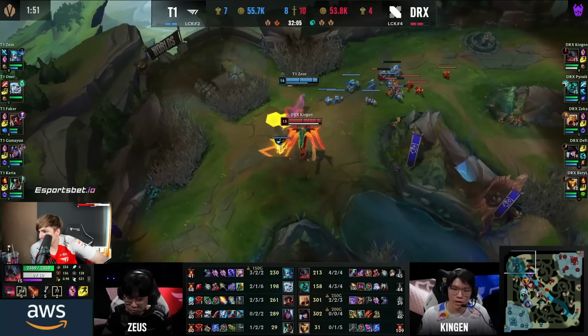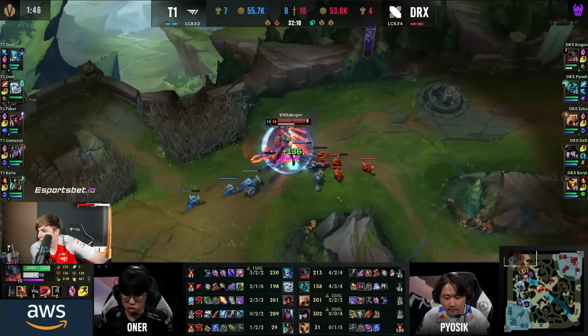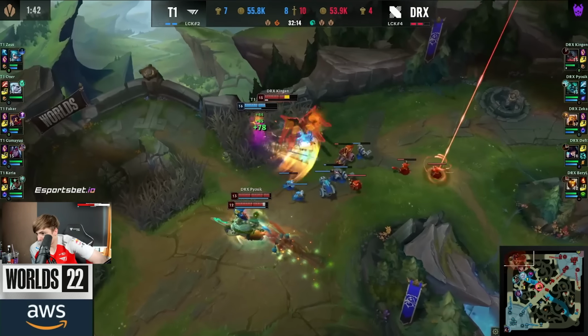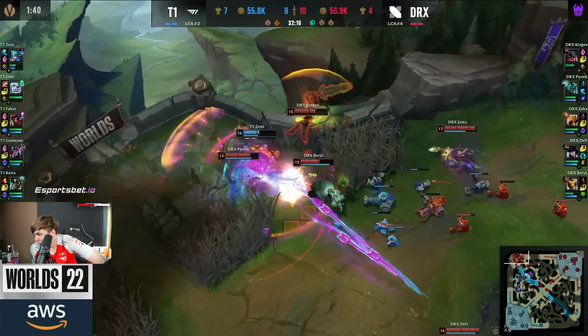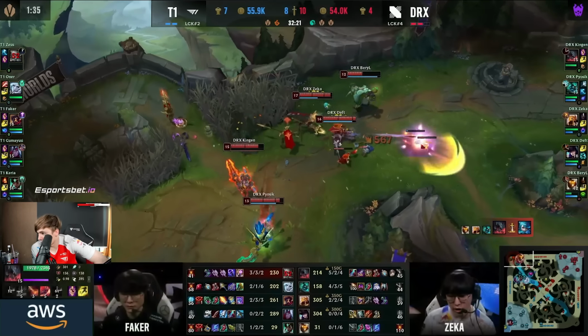Bard ultimate. It was just to create space for a couple of seconds. Wait, Zeus is dead. He doesn't have TP. He can't get out. Zeus has level advantage. He can't get out. He's dead. Kingen doesn't find the sweet spot on the Q3. This is actually it. Yeah, Zeus is dead. I don't know why he was just pushing. Dude, that was his Jensen moment.